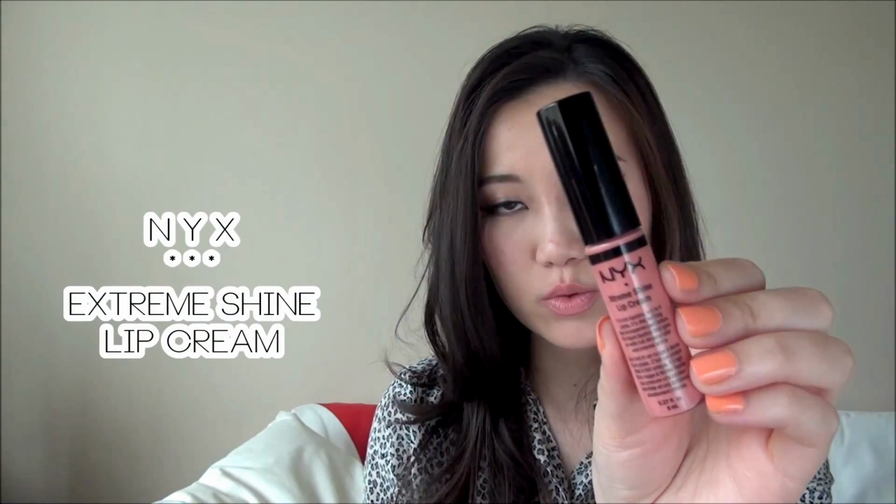This one is the NYX Xtreme Shine Lip Cream. Now I know now they have the butters, which are really popular, and the matte lip creams were also very popular when they first came out, but I think this one is particularly good. I'm wearing it on my lips right now. It's that kind of cutesy, you know, girly pink, not too bright, not too Barbie, but still kind of nice and perky, shall we say. I have a swatch on the back of my hand right now.